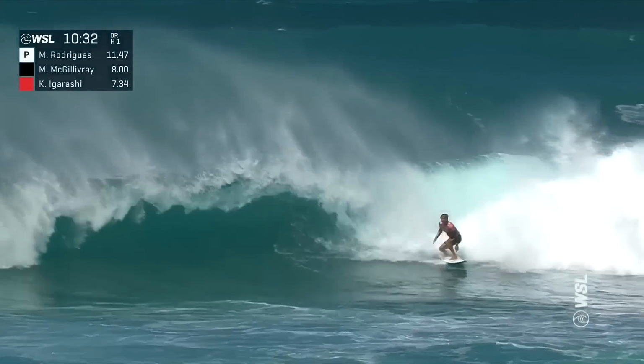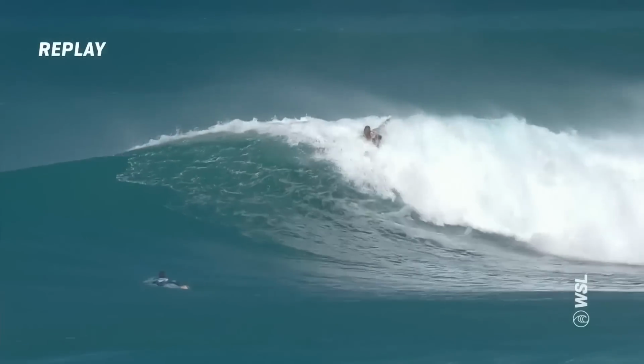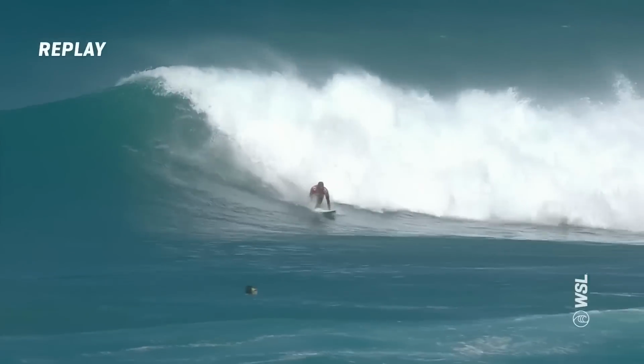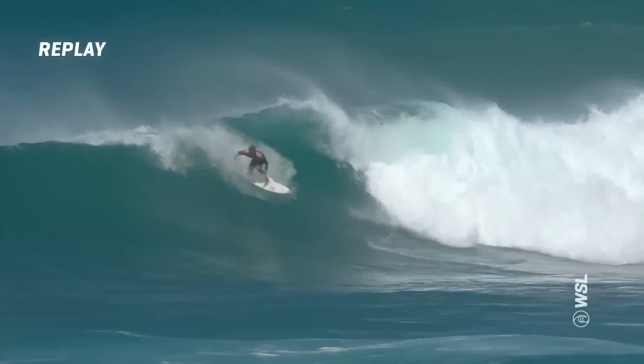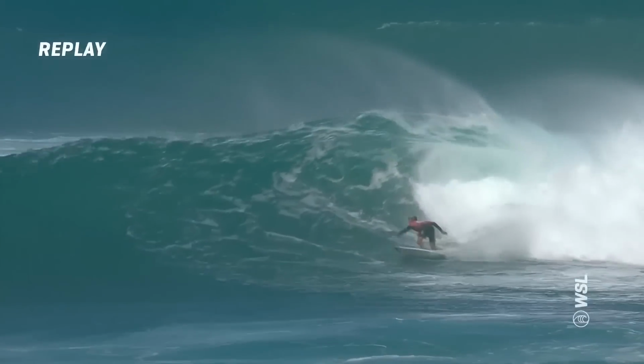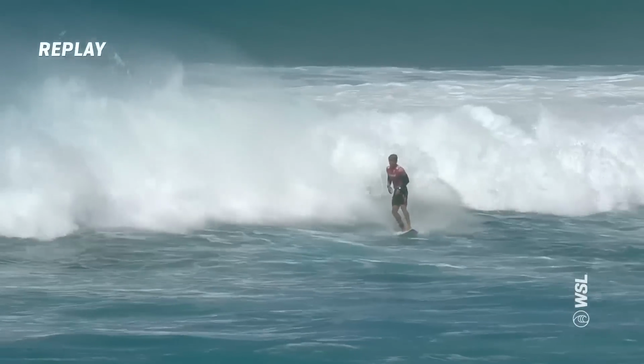Igarashi finding some feet. There you go. That's more like it, stomping it down on the inside. Whitewater takeoff from the belly. This is a push-up with probably 30, 40 pounds on your back when you have to do that. The momentum and the gravity, as we see, just a beautiful arc. That's the style of lip ride.